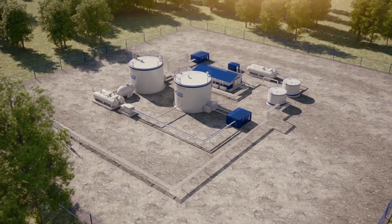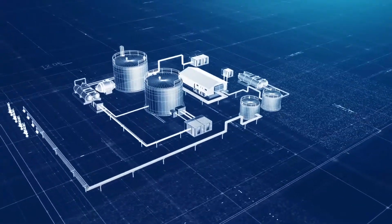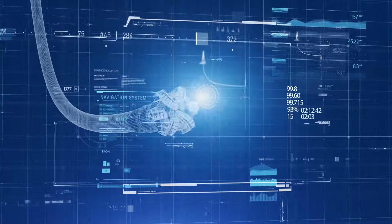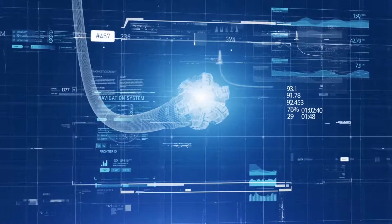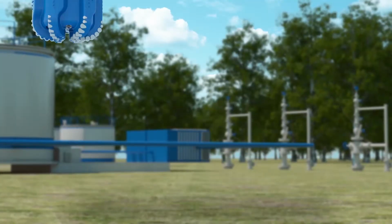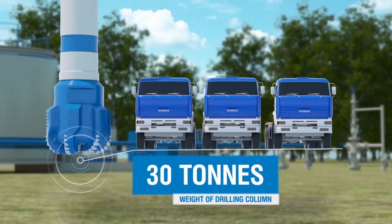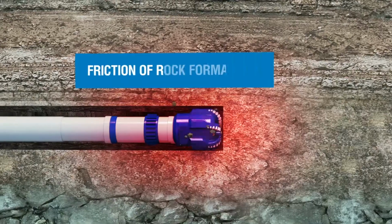It is far more complicated to drill a high-tech well than a traditional one. Moving from a vertical to a horizontal plane involves considerably more technological criteria, which have to be constantly monitored. In horizontal drilling, equipment weighing tens of tons has to be forced into the well, despite severe friction from the underlying rock.